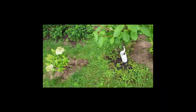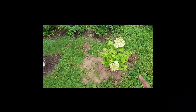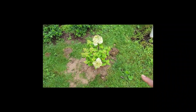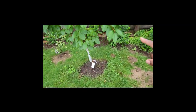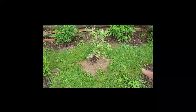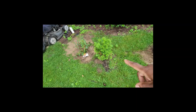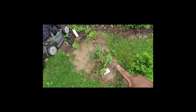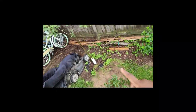That's a cherry tree. And a hydrangea. I think this is, I just planted this. I think this is a Bobo hydrangea. That's a 9-bark, I believe, over there. This might be another cherry tree. This is that pearl bush, and this is forsythia. And I just planted these like yesterday or the day before.